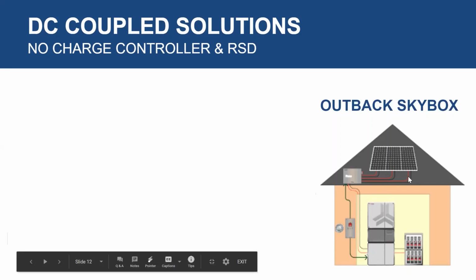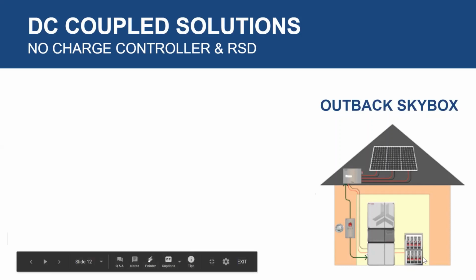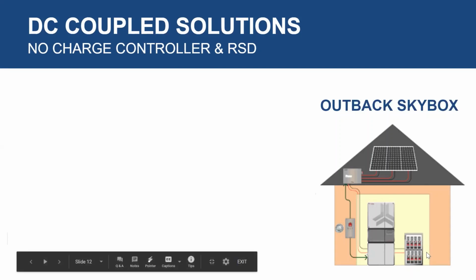So in this case, the PV is going directly to the inverter. It is not going through a charge controller or a grid tie inverter because it can go straight into the Skybox with its built-in charger. Here is an example of an Outback battery stack. If I had to guess, this is just their IBR2, which is their integrated battery rack, a 2-shelf unit. So the IBR2 can support 8 batteries. These look like AGM ones. Great.